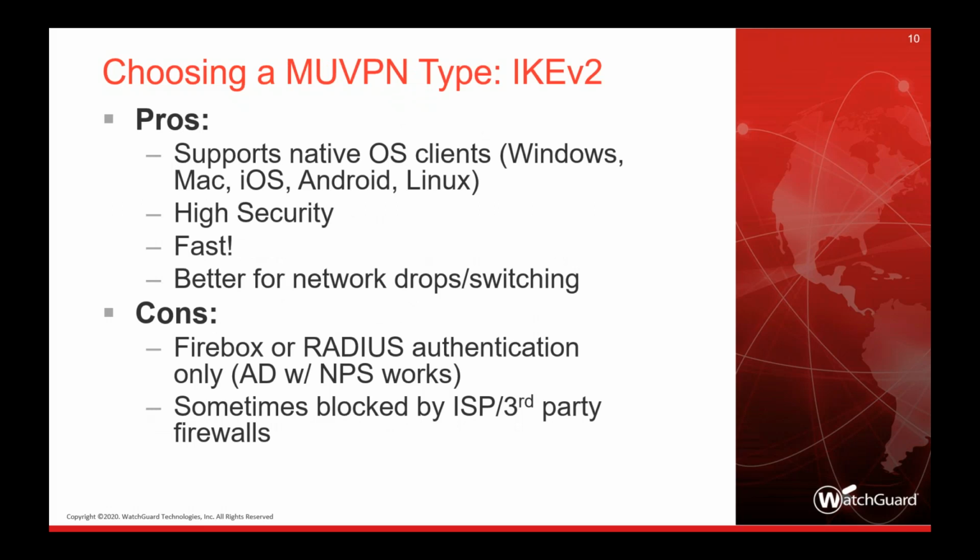So first, IKEv2. IKEv2 is the newest, strongest, and fastest of the VPN types that are supported. This is supported on native OS clients. So your built-in VPN client for Windows, Mac, iOS, Android, Linux devices, basically any modern operating system on a device is going to support IKEv2. It has extremely high security, it is very fast, and it has some capabilities built in for fast network switching and resiliency. So if your network is very jitter prone or has a lot of latency, it's really designed to reconnect your users without interrupting the tunnel. So it's a very, very powerful VPN.